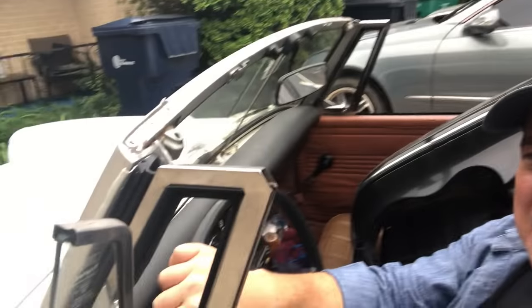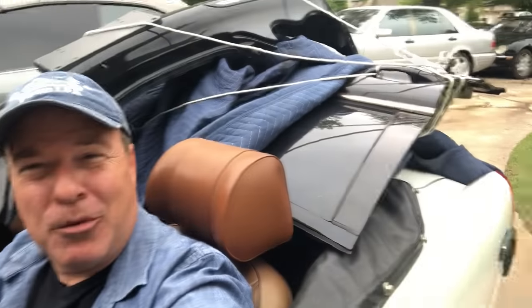But thank you guys for coming along and watching me take my little MG Midget out for a ride. I really love this car. Maybe we'll work on her a little bit in another video.